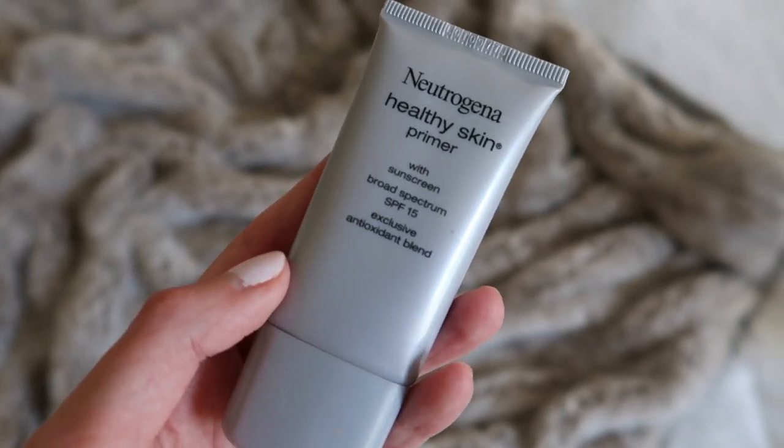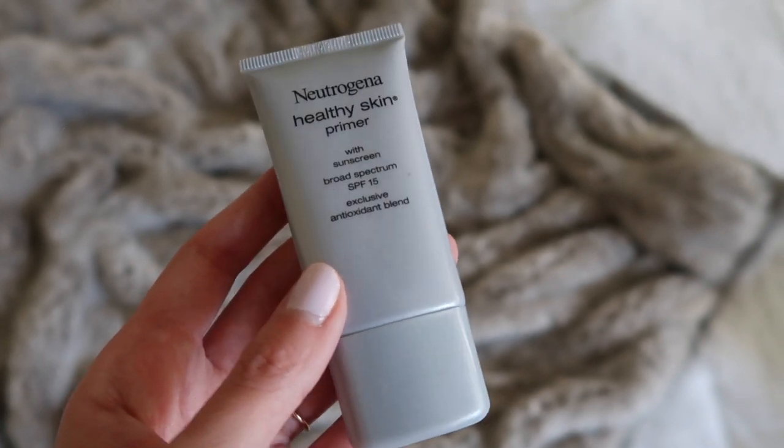Okay, so I'm just going to start by doing my primer. I always use the same Neutrogena primer. I've had it for 2 years and I always use it. It has an SPF of 15, so I really like it. I'm just putting that much on my fingers and I rub it all in. I do put a sunscreen on before, a sunscreen moisturizer, but this one really helps with making your makeup stay and look really nice all day.